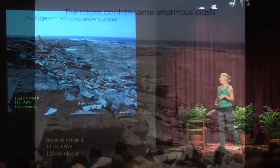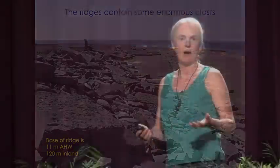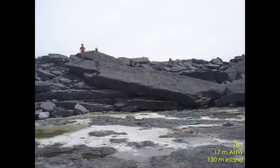The ridges are quite well organized, they're well structured, and we'll talk a little bit about that. And they contain blocks that are quite enormous. I mentioned that one on Inisheer that's 7.5 meters long. There's a number of very big rocks here. We're going to go in and look at this particular rock right there. Here it is with my lovely husband and son for scale. And large as my husband is, he's dwarfed by this boulder, which is 11.5 meters long.